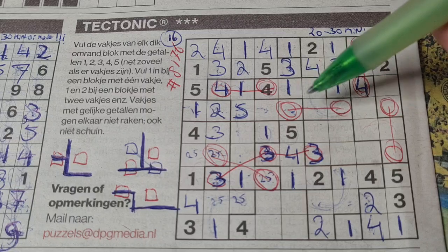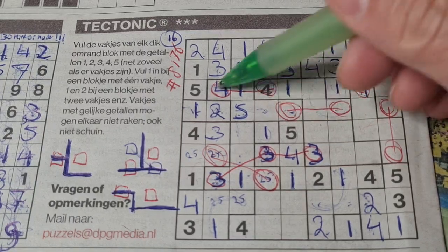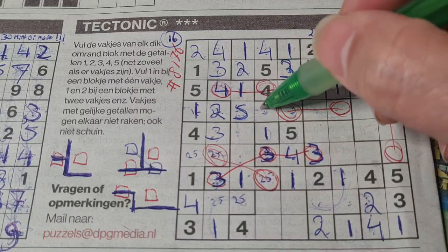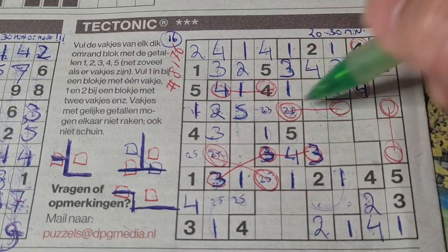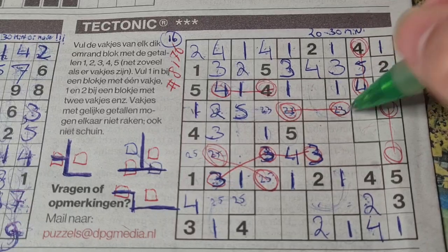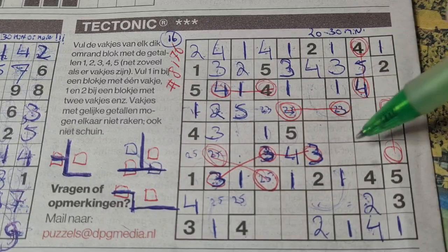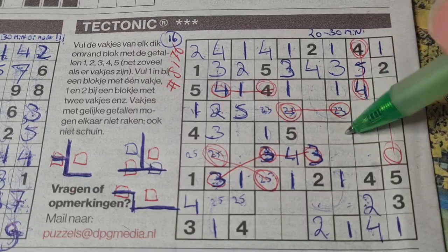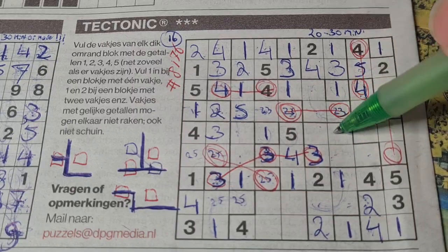Let me see. 2 numbers left in this area for numbers 2 and the 3. Let me mark those. 2 and the 3 is connected with that box. So 2 and the 3. These two boxes can be 4. These two boxes can be 1. So the 1 and 4 go in those two boxes as a pair.